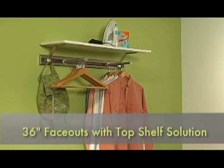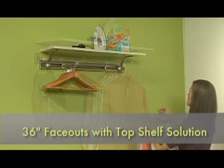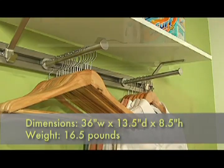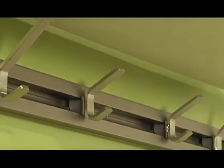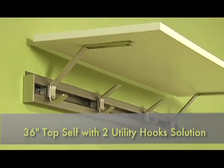The 36-inch face-outs with top shelf solution is our new laundry room organizer. Two heavy-duty face-out hang bars are perfect to hold empty hangers while loading up the other side with clean clothes right out of the dryer. The top shelf keeps laundry supplies organized and within reach. Simple assembly is required.